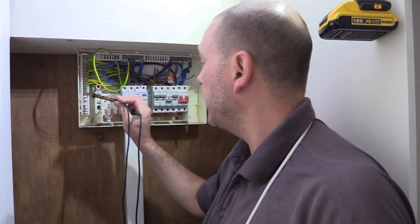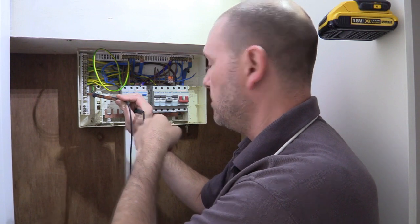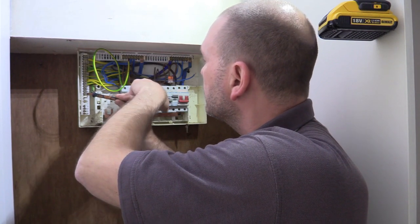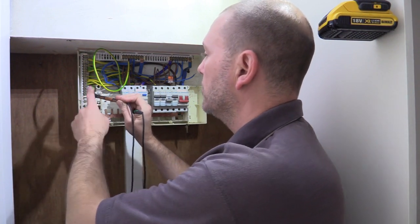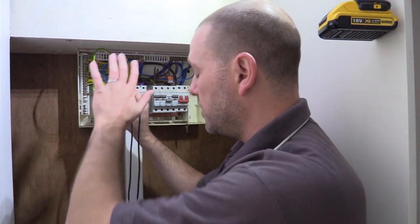So the same thing again, I've linked out from there to there. This lead, it's a bit easier to hold now. This lead is going to link the lives of the ring circuit and the neutrals together. And then I am putting the probe on the earth bar. So when I press test, I'm testing all of these circuits together.